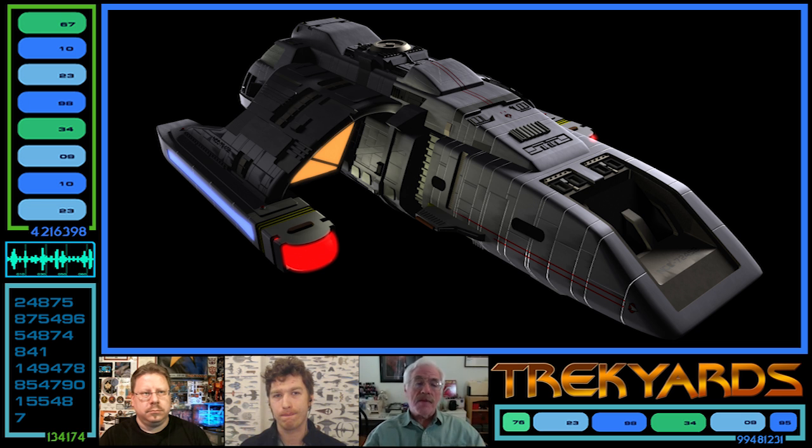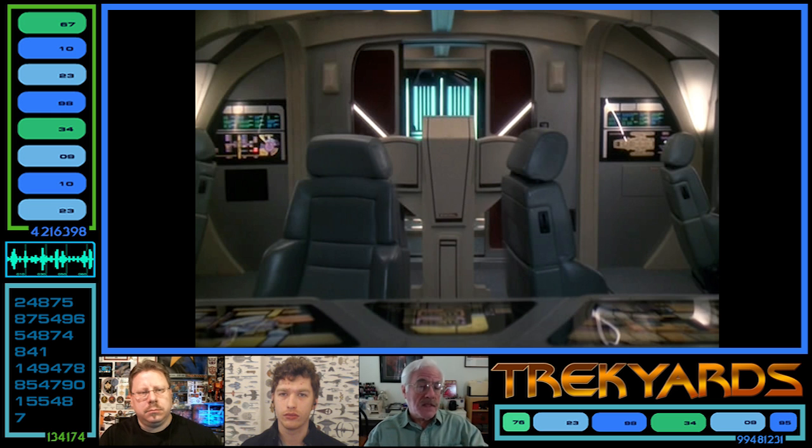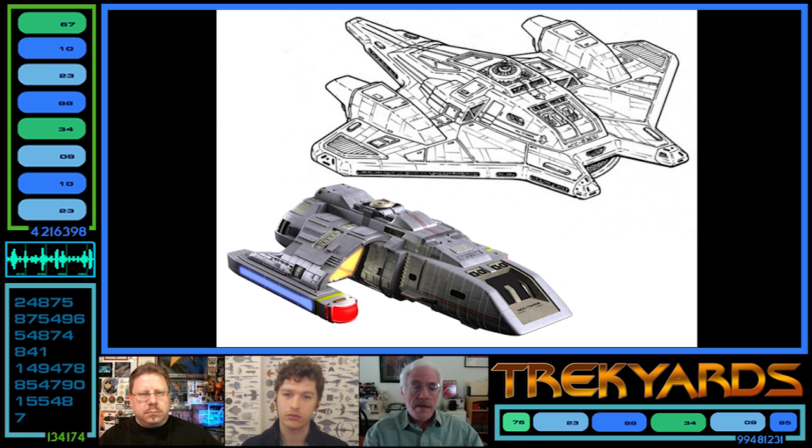Now with something like the Manta, had we been able to borrow DS9's assets and make use of maybe the cockpit set, maybe part of the center section, then I would have designed something around the outside of that set. The inside and the outside were two separate animals, but they had common features, like the windows and the hatches.